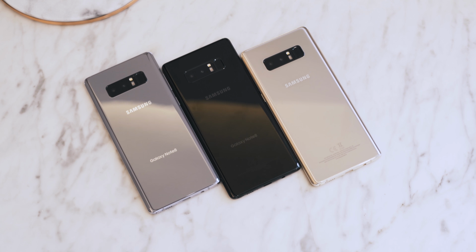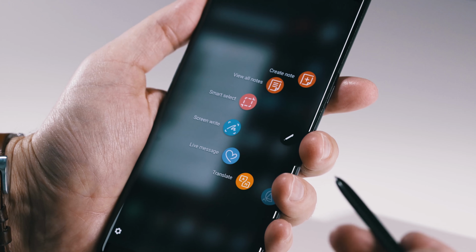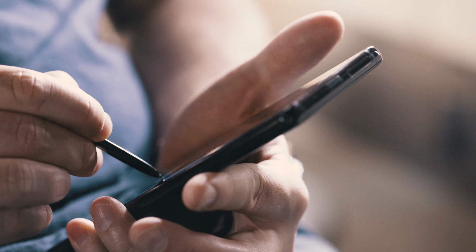I haven't even talked about the S Pen yet, and that's why a lot of people at least consider wanting to get the Galaxy Note 8. That's sort of the big flagship feature about it. And yes, it's here. No, you can't put it in backwards. And it's also IP68.